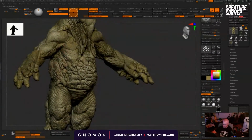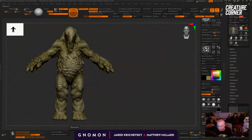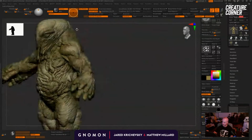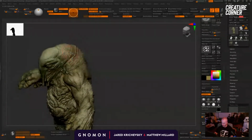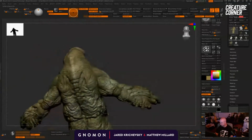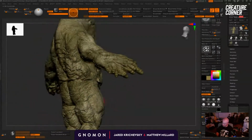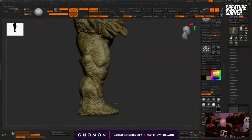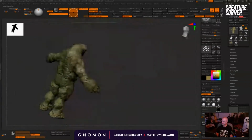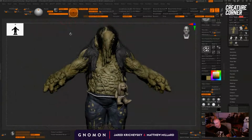And then when I do introduce color, I have to kind of creep up on it. All right. Start simple and then go to complex. Just tumble around, and then I'll take it into Keyshot just to get a vibe.